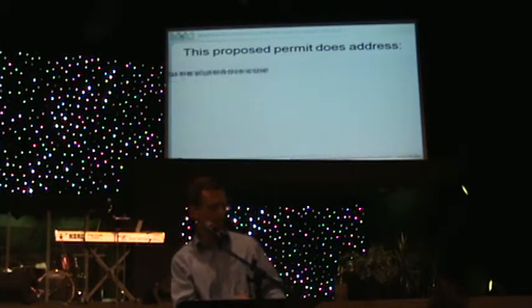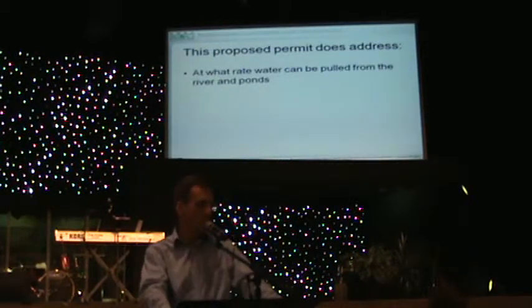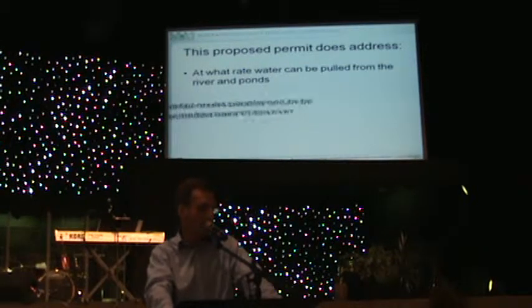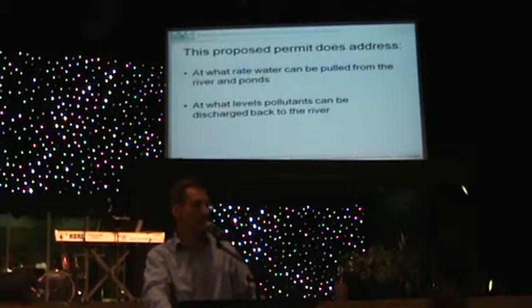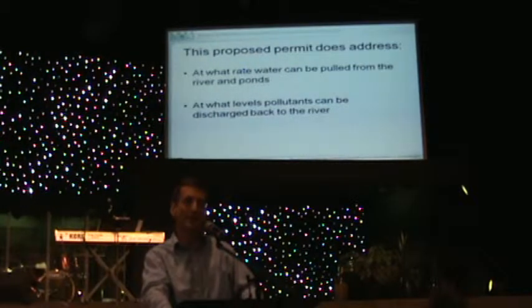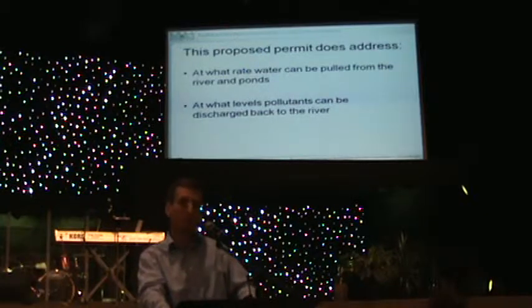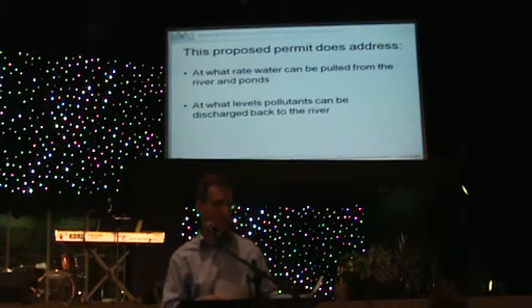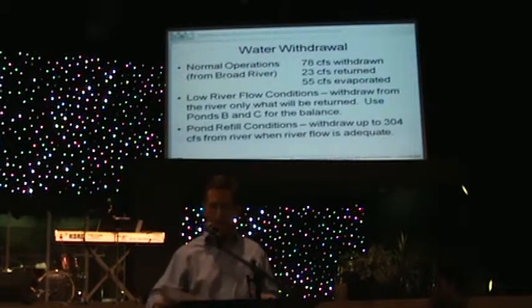What this permit does address is, again, the two main issues: at what rate can water be pulled from the river and the ponds, and at what levels can pollutants be discharged back to the river. And our regulations consider heat to be a pollutant, because that cooling tower blowdown will be a heated discharge.